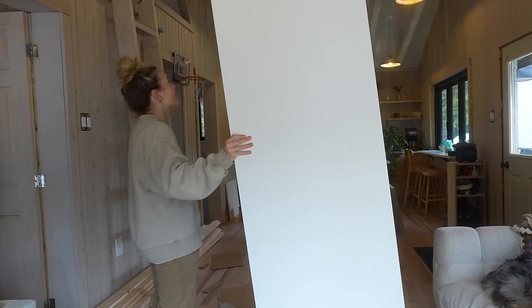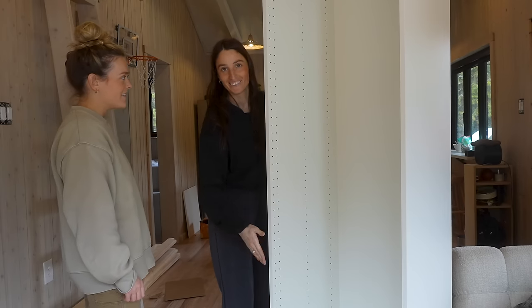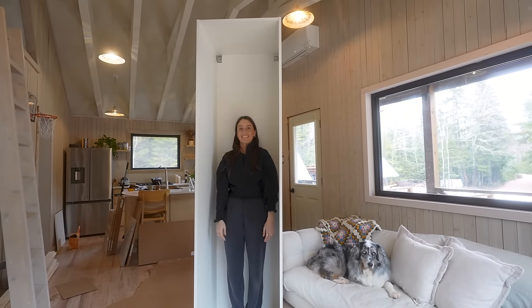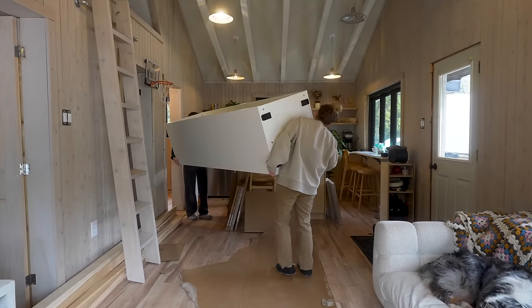Oh my gosh, do we know if it's fitting? That is not fitting in the room. I know I said I was gonna miss that room. Not no more. Look at all the storage. I can't even touch the top. That's sick. I love this. It's gonna be such a sick build out. Okay, let's do it. We might have to go over the island.